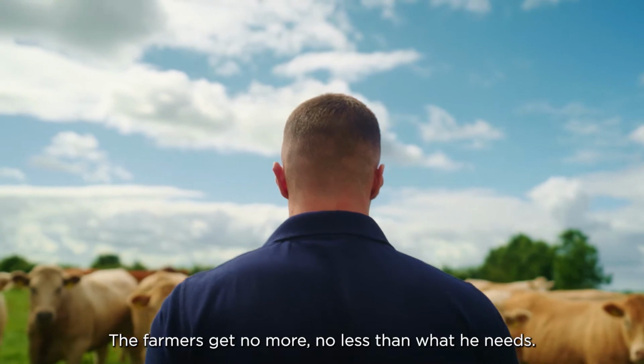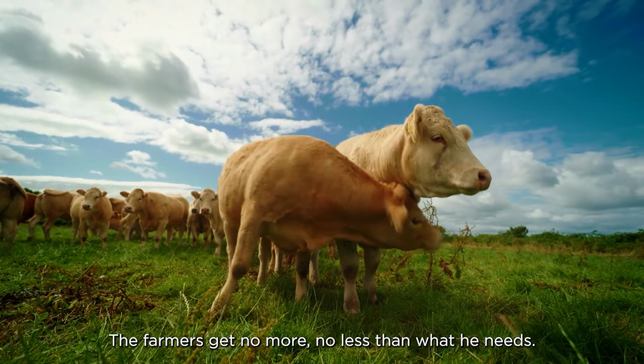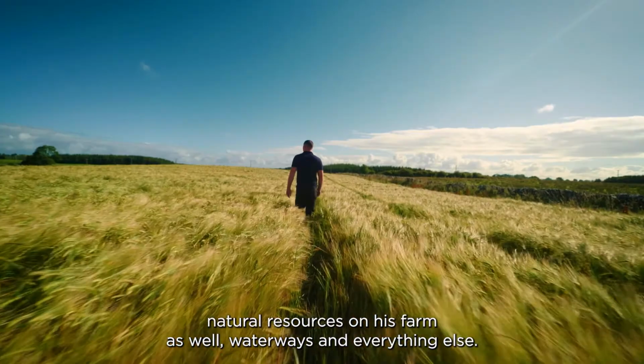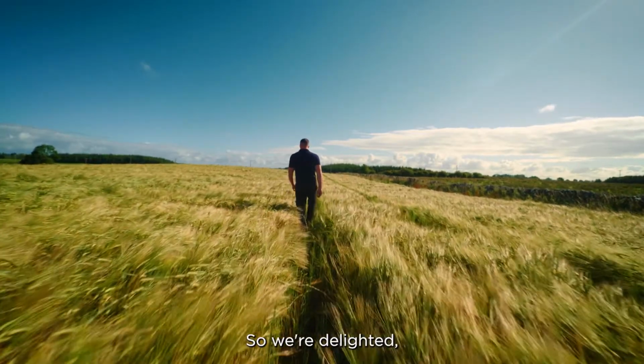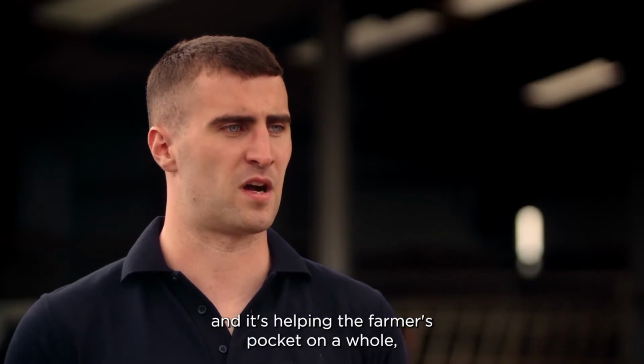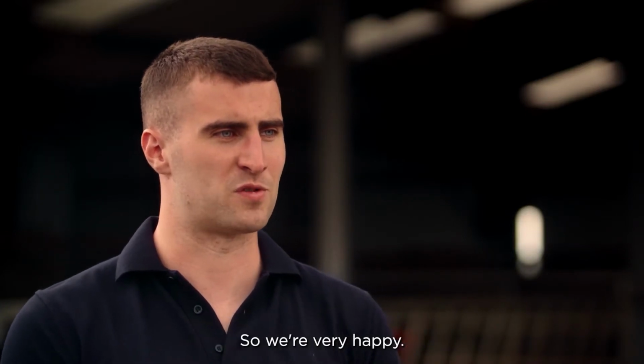So the farmer gets no more, no less than what he needs, and he's also protecting the natural resources on his farm, waterways and everything else. So we're delighted. It's helping the local economy, it's helping the national economy, and it's helping the farmer's pocket as a whole, and helping the environment too, so we're very happy.